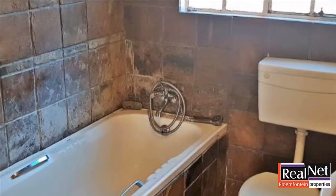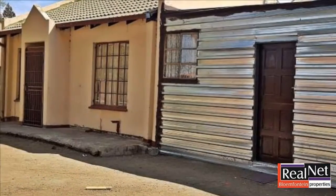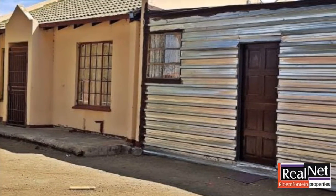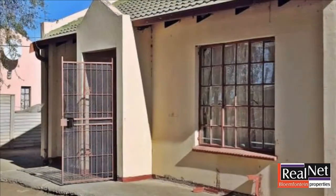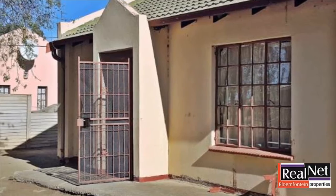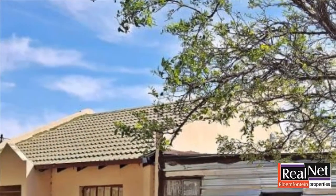The living and kitchen area would be your main focus. The living area would need some tiling, or any carpet would do. The kitchen area is tiled, but you would need to install cupboards to make it a working kitchen. The bathroom is renovated with beautiful tiles and a full bath.